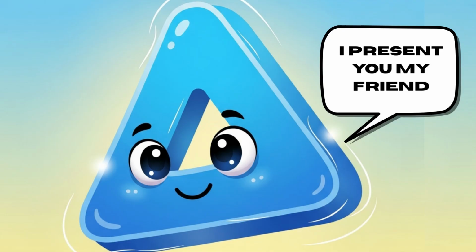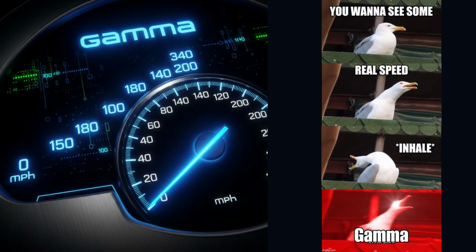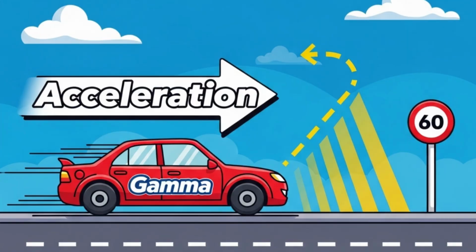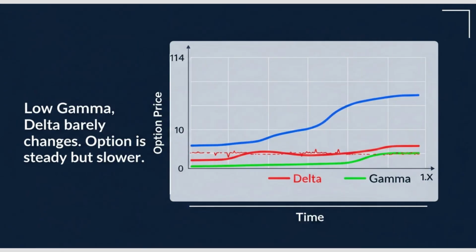Now that you know delta, it's time to meet its best friend, gamma. Gamma tells us how fast delta changes when the stock moves. Think of gamma as delta's speedometer. Imagine delta is your car's speed. Gamma is the acceleration, how quickly your option reacts as the stock moves. High gamma, delta changes fast, your option reacts quickly. Low gamma, delta barely changes, your option is steady but slower.